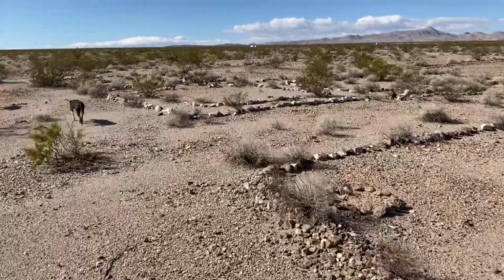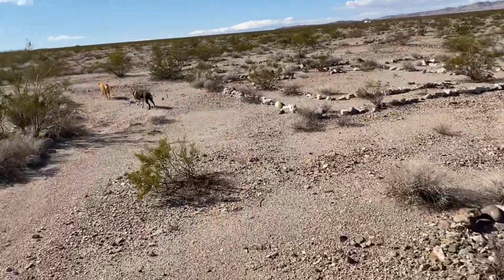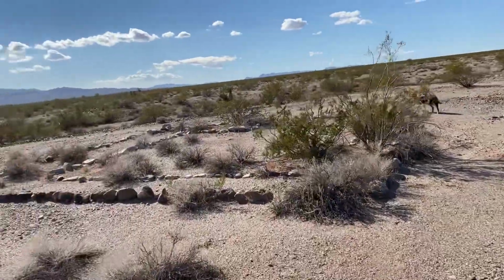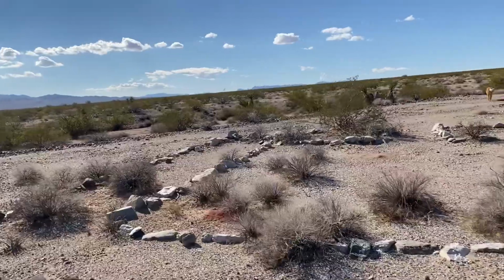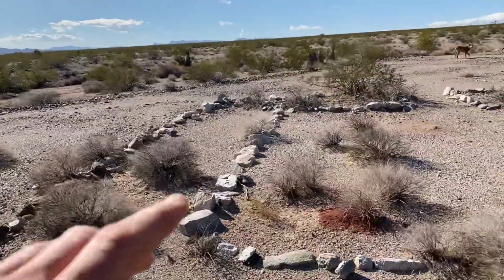And there's all these neat rock formations that the troops set up around their tents. It was mostly tents out here. And there's some old photos that I was looking at online, and you can see where they put these rocks around to set up their camp. I don't know, to me it's neat.